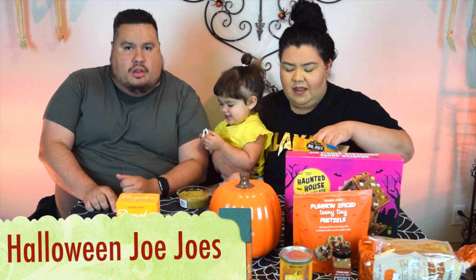Alright, so next on to the list, Alea already opened these. They're basically the Trader Joe's brand Halloween JoJo's. Cookies! Essentially, they're just an Oreo, Cookies! but they're Halloween inspired.